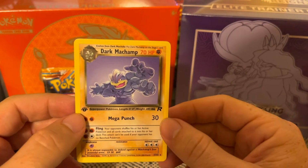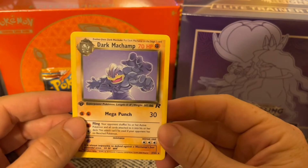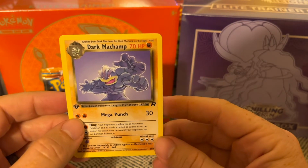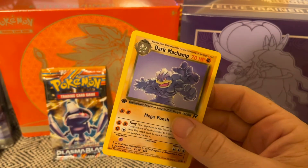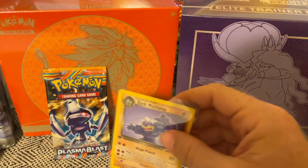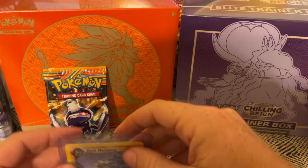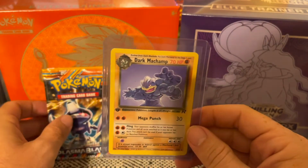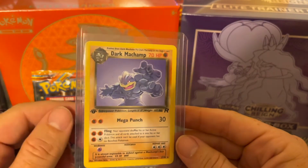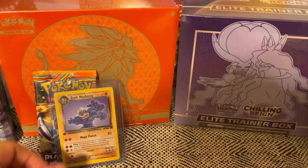First edition Team Rocket, non-holographic, Dark Machamp. Man, that's a gorgeous card. That is a beauty. But that is the card. Let me get it back in its sleeve. And let's go ahead and put it back in its top loader for some good safekeeping. There it is, the Dark Machamp, my mail call for the day. Plasma Blast, 10 additional game cards, and the Dark Machamp. Anyways, guys, that is all we have for today.